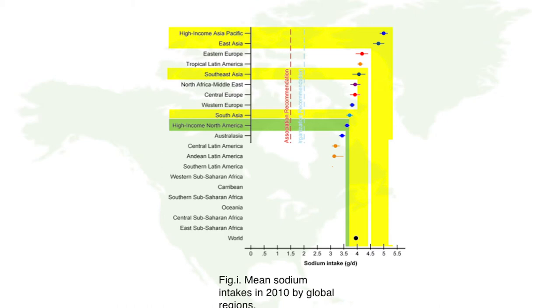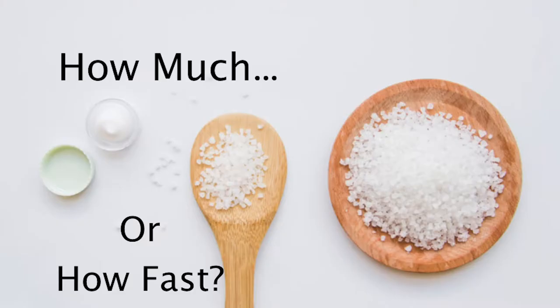She found that Asia had a much higher salt consumption than North America. So why was this happening? She thought she'd never had anything so salty before, but clearly there was something going on. She found out in her research that it's not how much salt is in something, it's how quickly it gets to your taste buds. So American salt has been transformed.